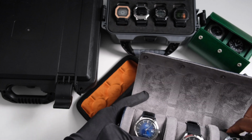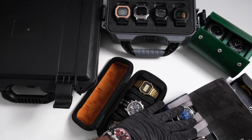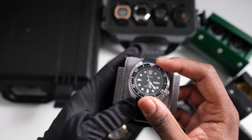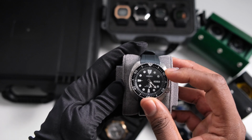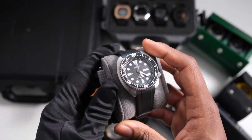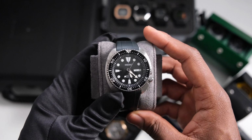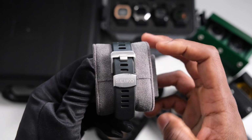First watch we have here is a Seiko Turtle. So I started getting into the mechanism of watches a little bit here. I love the diver. The bezel is actually damaged. It cannot turn anymore. If anyone has any idea how to fix this, let me know. I put my Seiko Turtle on a rubber strap.